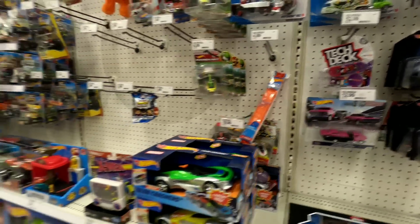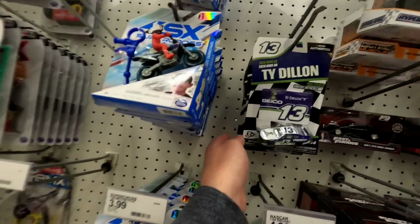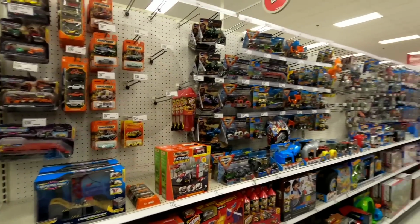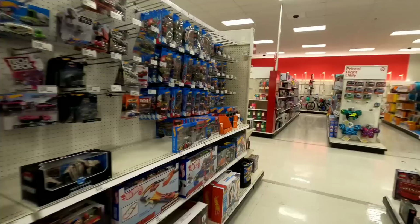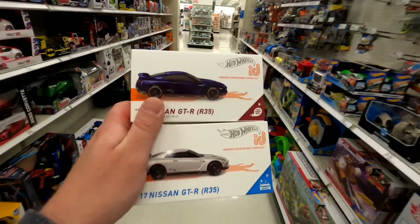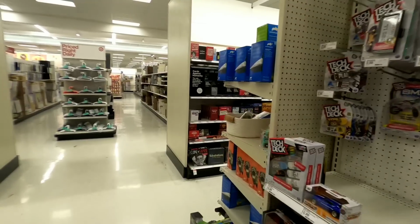Three of the Mariposas. Down here. Yeah, just nothing much going on here, guys. But that is a really cool score with the two GTR IDs. Definitely will take. All right, on to next.